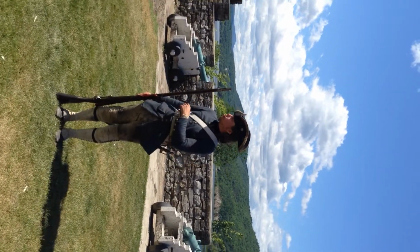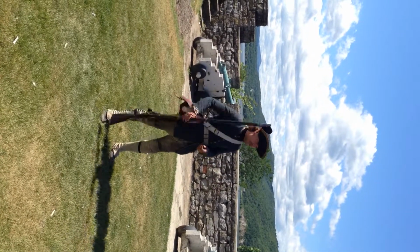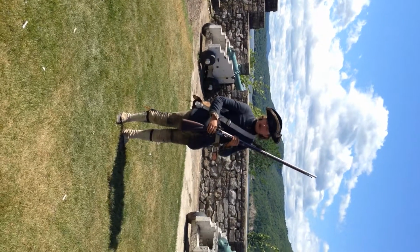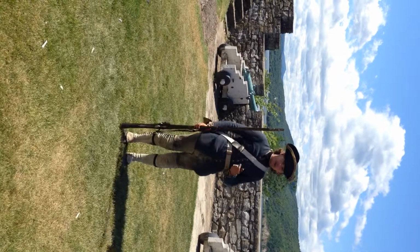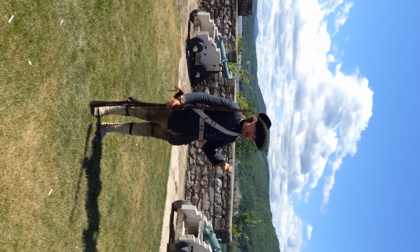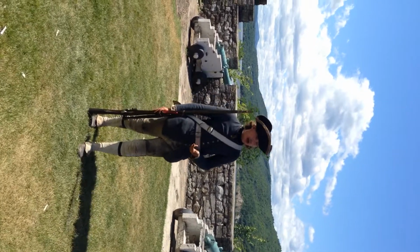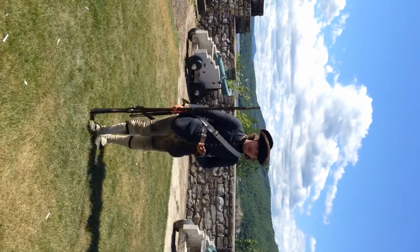So what they'll do is they'll take those ranks and files, they'll have the front rank soldier step on up to that firing platform, he'll fire his weapon, and then as soon as he's done firing, he'll run to the back of the file and he'll reload his weapon. The soldier behind him steps on up to that firing platform, fires, goes back to the end of the file, reloads, and so on and so forth. So you have a rolling fire, a constant fire. It's a very efficient fire, especially when you're working behind a defensive work.